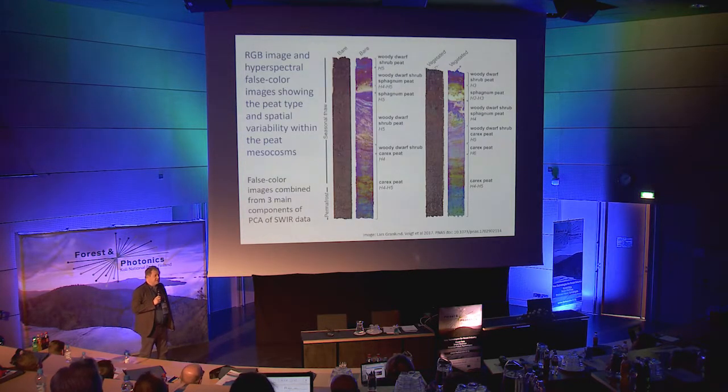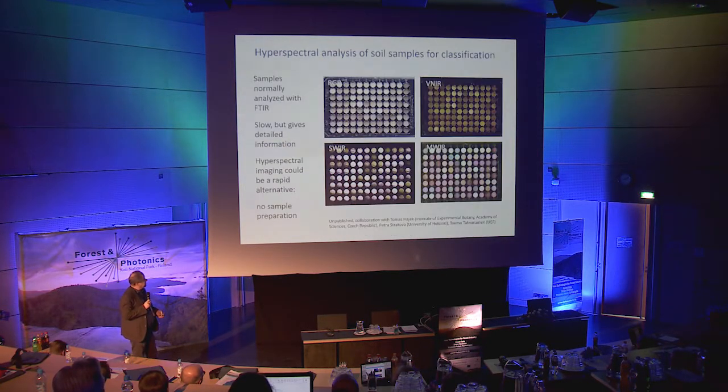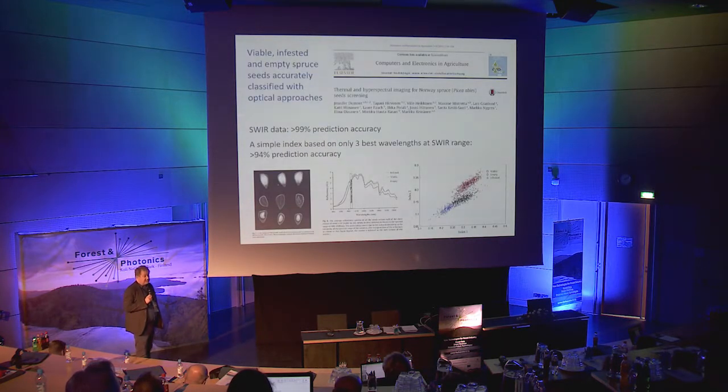Some other examples that we have been using our cameras for, this was published in PNAS early this year. Basically these are peat samples, and we can characterize them in quite much detail, and then further with the chemical details as well. And soil samples, we haven't really done the computation yet, but it appears that we can classify soil samples collected from different places and have information very, very rapidly, and you don't have to do the labor-intensive FTIR analysis.